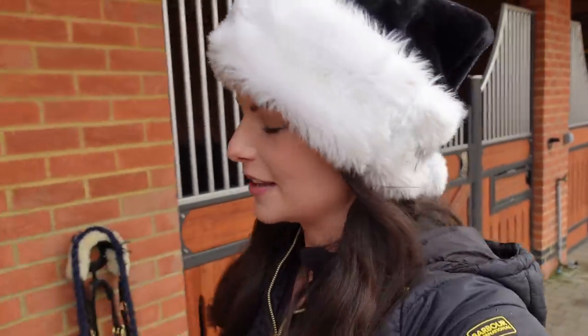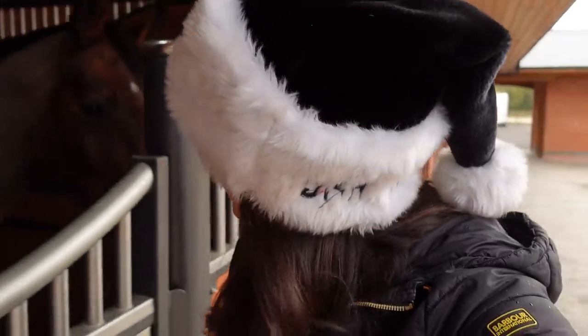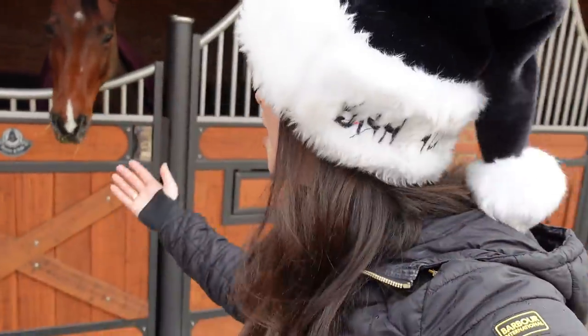Today I am so excited because I've come on a little road trip with Harry. Harry? Hello? Who, as you can see behind me, is in a really lovely Rower and Roof stable. That is because I've come to my friend's yard, who's got some amazing dressage horses. She's an amazing dressage rider and she is going to give me some invaluable tips how to improve my dressage.